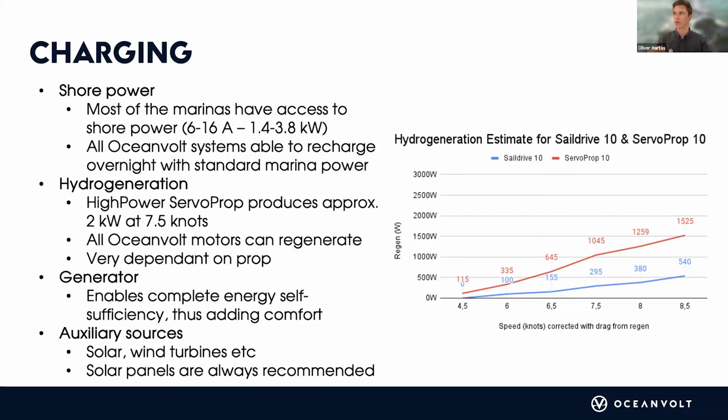But like I said, one of the things we specialize in at Oceanvolt is we're not just selling systems off the shelf, we're doing entire system design. So when we get down to the nitty gritty, we can work out exactly how it all goes together according to your particular needs.